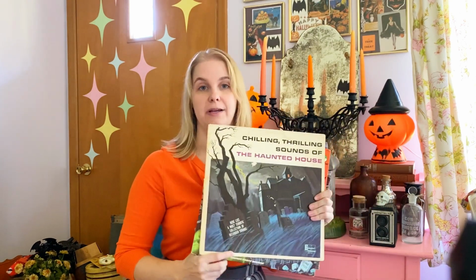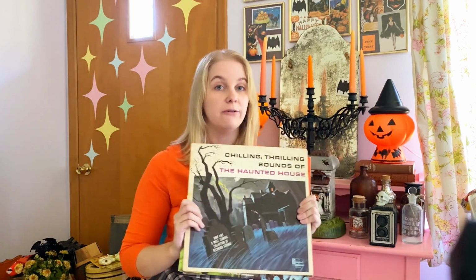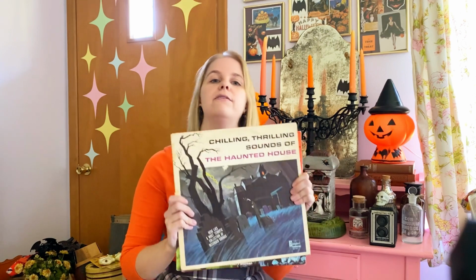This one is the cheapest. I found this one at a thrift store, and looking at them on eBay, they're quite affordable, and I actually have this on my list of affordable and cheap vintage Halloween decorations, and I will link that blog post below.